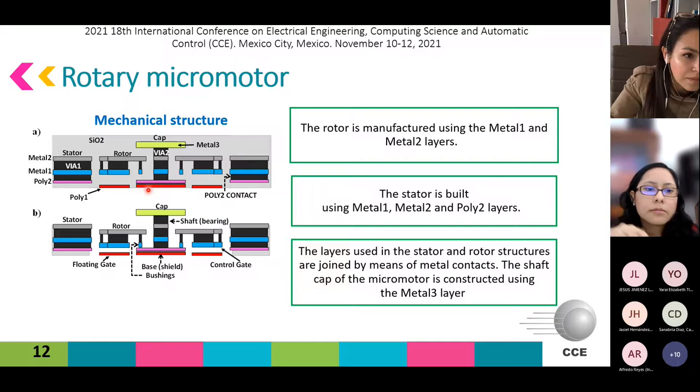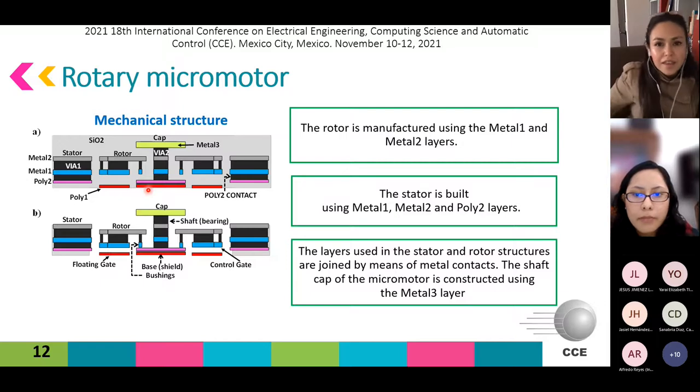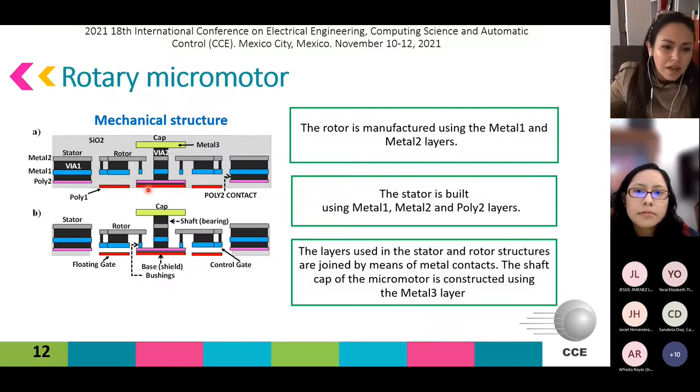And yeah, we can have a lot of applications of this type of systems if we continue with this work. And yeah, I think it's a good part of this work that we can continue with this development. That's all. Yeah, I think it's a path for doing micro mechatronics, in that case, having a micromotor and sensors and all that kind of things.